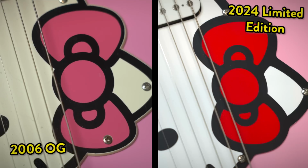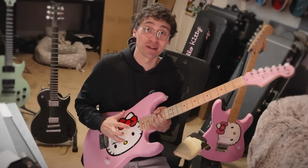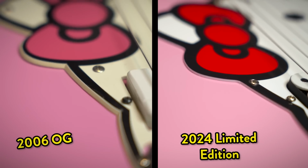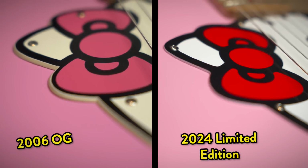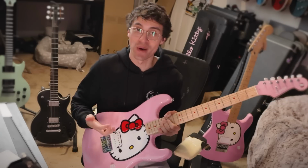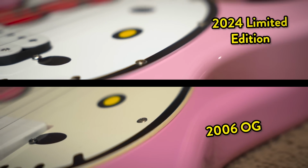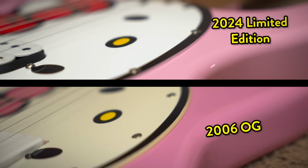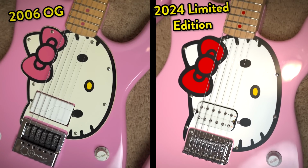They made the same color switch on the pickguards, but honestly, the one on the old one is straight up just much better. The plastic's much thicker with the slope around the edges. It feels like a proper Strat pickguard. It's been glossed over to seal and protect the design. And the new one, they straight up just didn't do any of that. It's really thin, it's not super well cut, it just feels kind of cheap, and I guess we'll see how her unprotected face holds up over time. But the actual shape of the pickguard is more accurate to Sanrio's design.